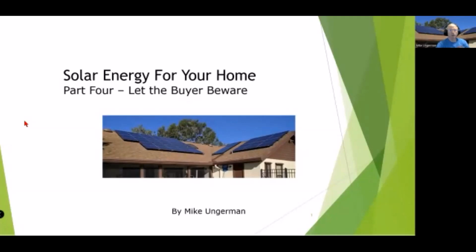I installed the solar voltaic system you see in this photo on my residence in Florida in two phases between 2017 and 2019.